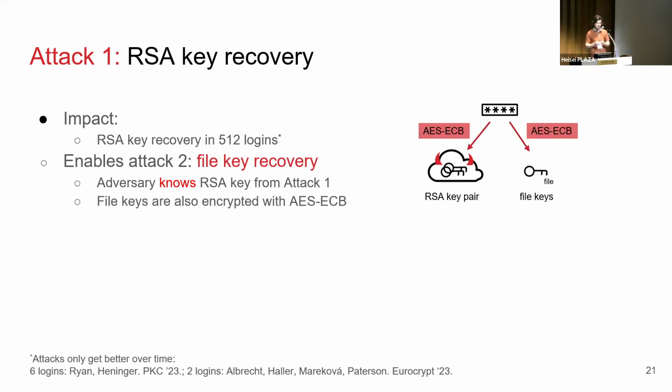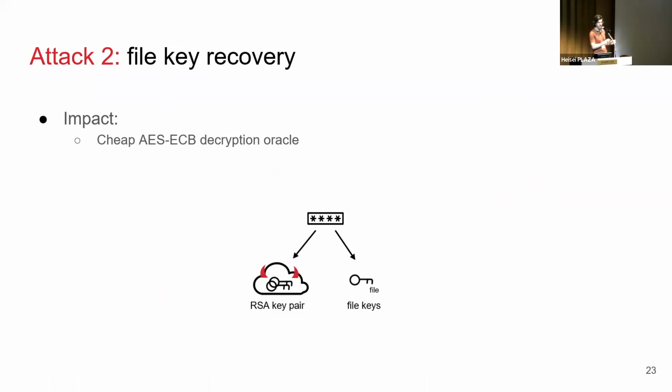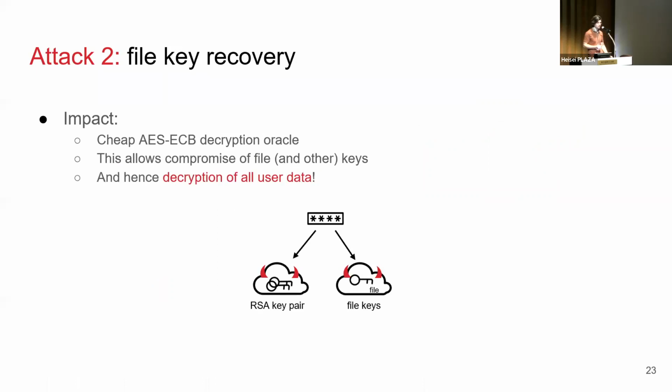And the main observation for this attack is that in their design, Mega also uses AES ECB to encrypt the file keys. And they're even using the same key for this encryption. So essentially what we can do for our attack is we can pretend that the file key ciphertext is part of the RSA secret key ciphertext, and then cut and paste full AES ECB ciphertext blocks from the file key encryption into the RSA secret key encryption. And at that point, we can use the vulnerable authentication protocol that we already exploited in our first attack to learn the decryption of file keys. So the impact of this attack is that we have a cheap AES ECB decryption oracle that allows an adversary that already knows the RSA secret key to also recover file keys and therefore decrypt all user data.